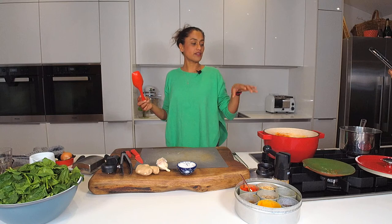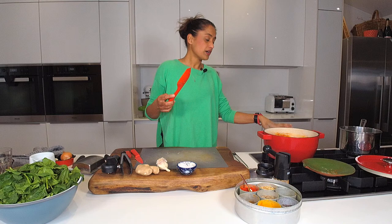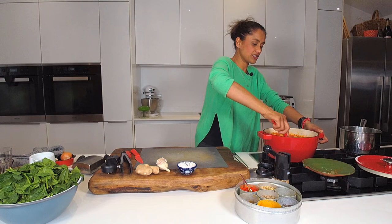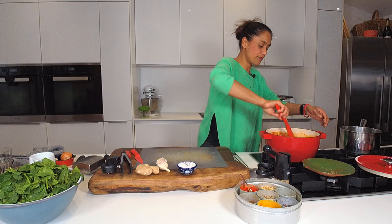If you are doing the vegan option, if you're doing potatoes and chickpeas, you can add your potatoes in now and turn it down, because you don't want your potatoes to catch on the bottom. Hopefully they won't, because you've got enough moisture in that masala so that they don't catch. And you just coat them all in that masala. Turn the temperature down. I'll start that again.